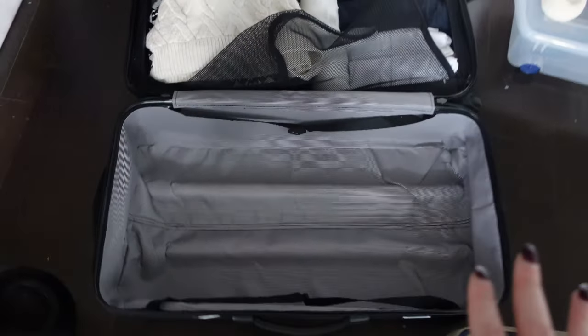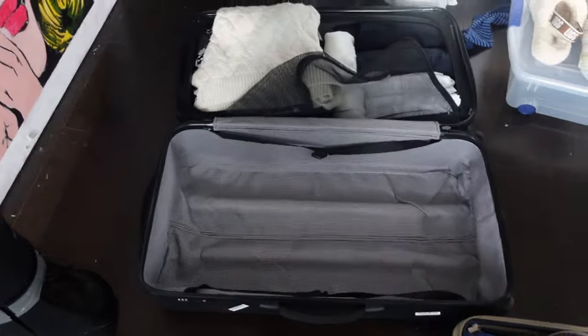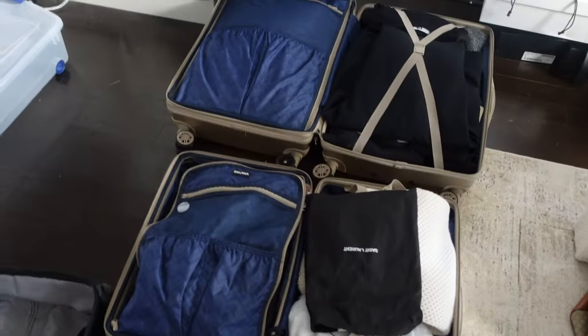Jay's pretty much all packed as well. He has a full empty suitcase here, which is great for bringing back souvenirs. But yeah, I think we're pretty much done.